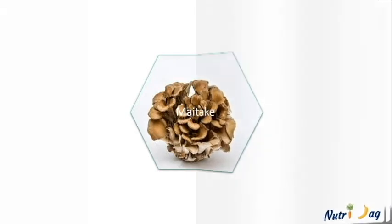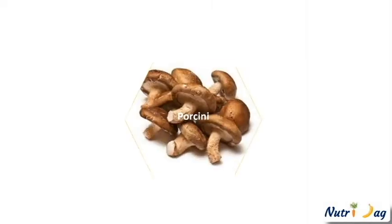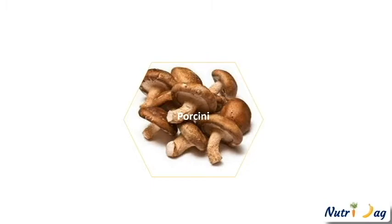A favorite in Tuscan recipes, pale brown porcini mushrooms resemble the toadstool in a fairy tale. Porcini have a smooth, meaty texture with a pungent flavor. They are delicious cooked in a variety of ways and can hold their shape when used in soups and stews.